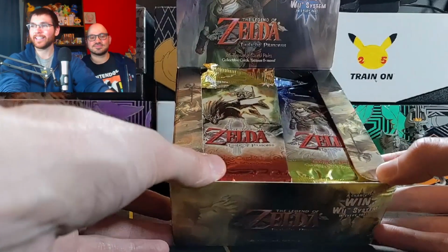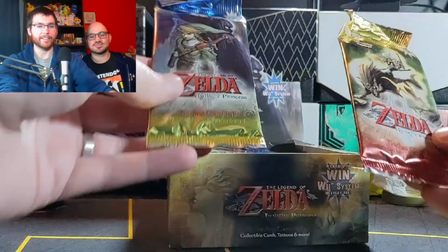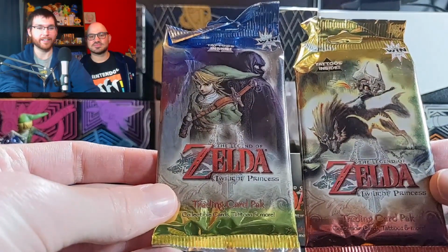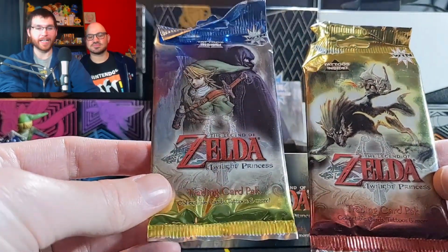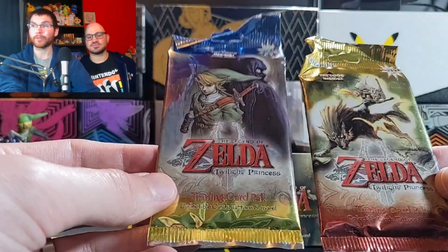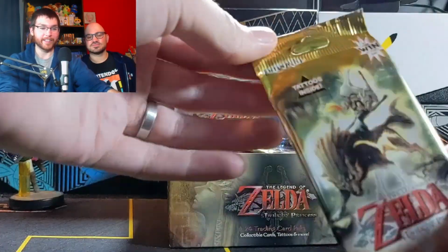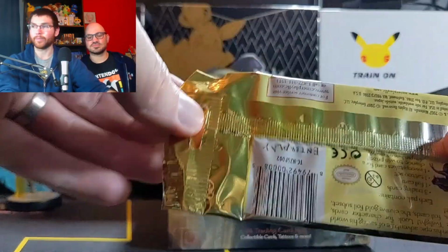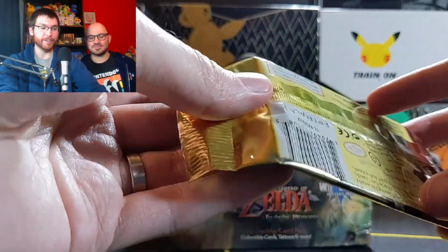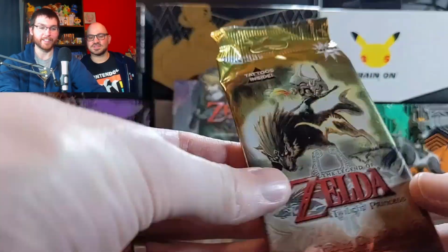But anyway, we can see we have two different artworks for packs here. You have the one with Link and Zelda on it, and then you have Wolf Link and Midna. We're going to be trading off opening packs here. All these cards have at least some value, so we want to make sure we're sleeving them. You can see they have these long crimps here where someone could have hung it on this little tab. But it would be very hard to reseal a pack like this, and everything looks very, very good. Looks good to me.